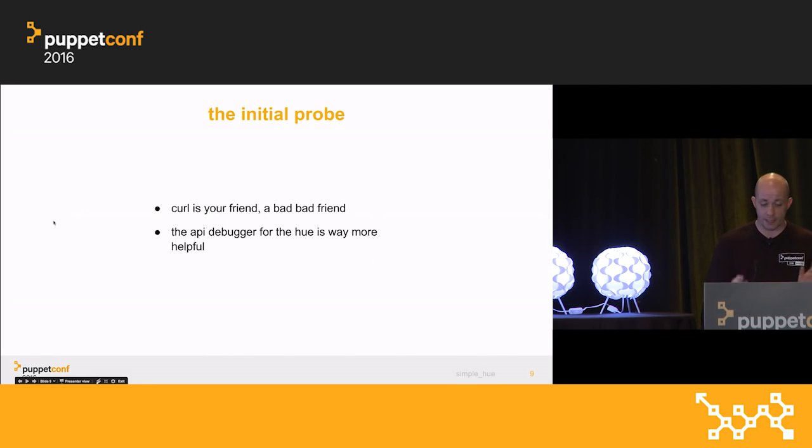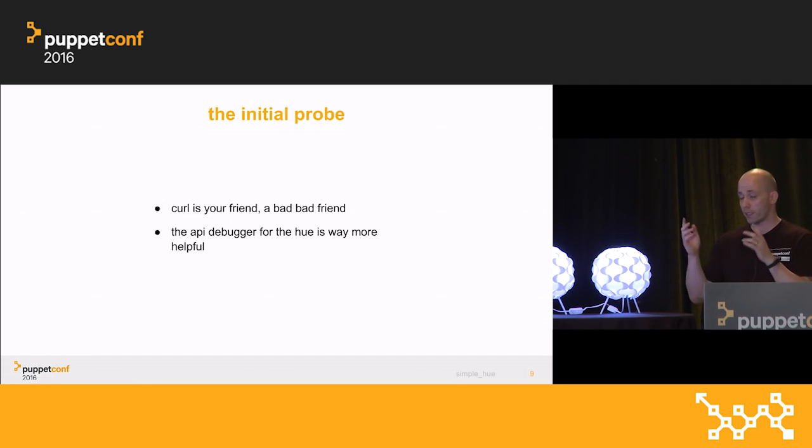So curl is really bad. There is an API debugger built into the Hue hub, which is really cool. It's a little web page, and you can pass chunks of JSON, and it gives you helpful errors. No other piece of software or vendor device will ever give you a nice API debugger. This is really, really fun, and it's really cool.